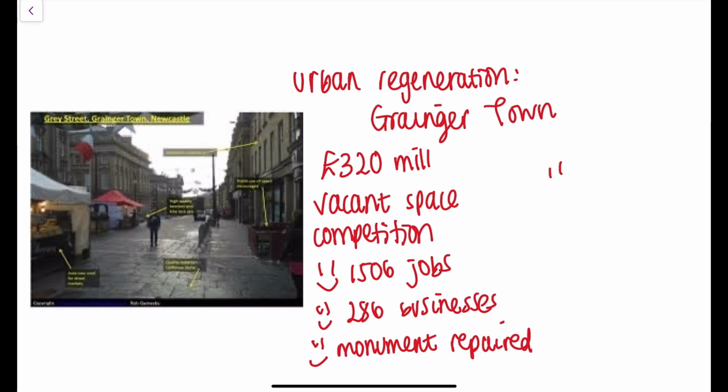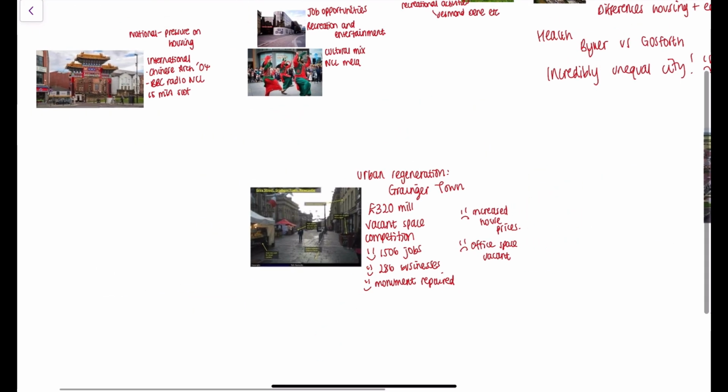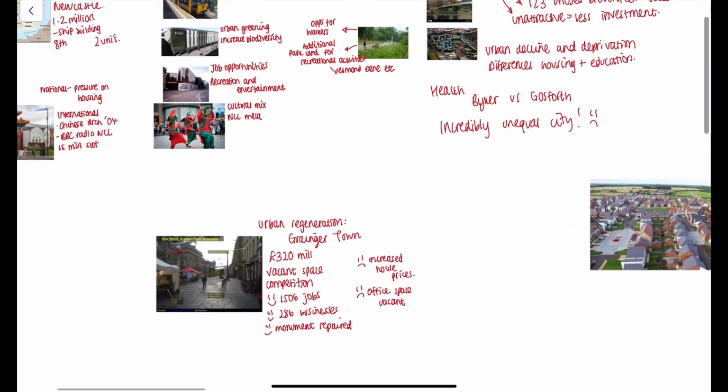However, with everything positive, unfortunately comes negative. House prices have increased rapidly due to that regeneration, making it expensive for existing residents. A quarter of upper floor office space remained vacant after the regeneration, meaning that they didn't fill up all the office space that they upgraded. And greenfield development has allowed bigger office and retail space outside of town. So again, like Newcastle Great Park, it's encouraged competition for Grainger Town.